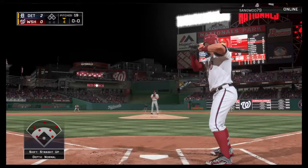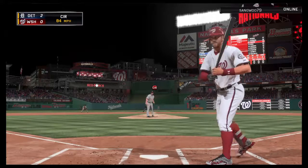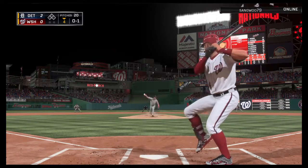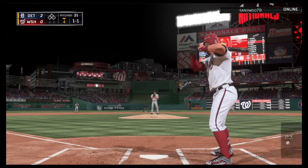Leading off the inning, Bryce Harper, and they'll need him to get something going here. Well, they still aren't even on the board yet, so this leadoff guy needs to get on so they can manufacture a run. Now the 0-1. And this misses the outside corner, so it's knotted up at 1-1.